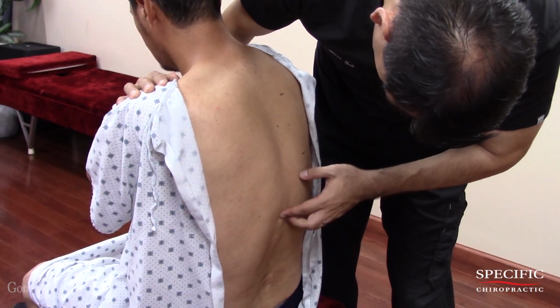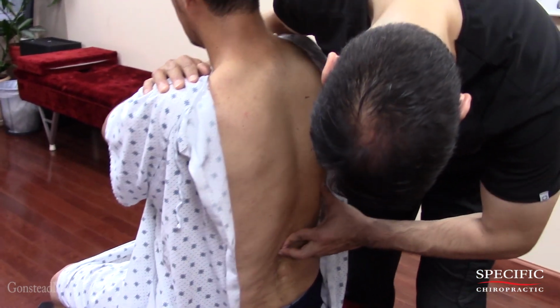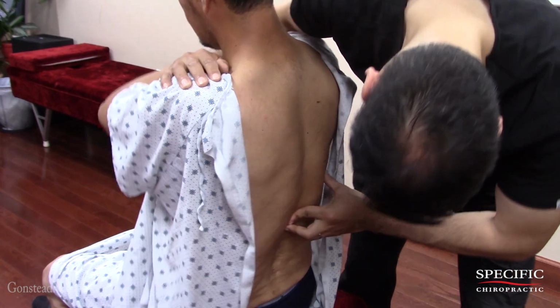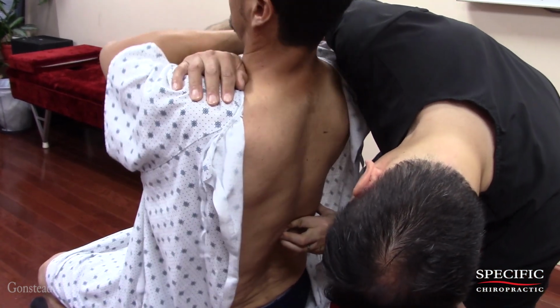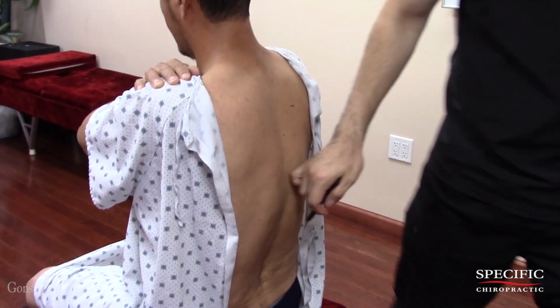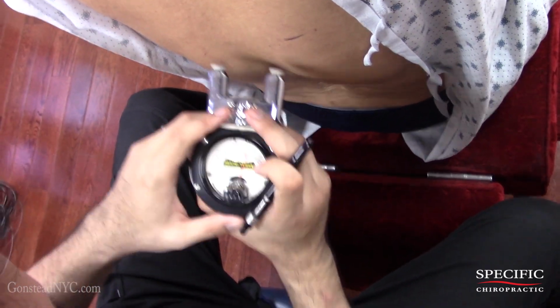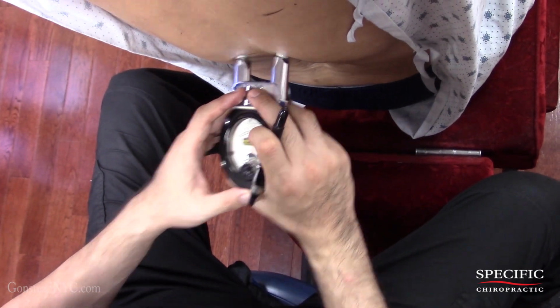Yeah. We got something here. How's that right there? Oh, yeah, there's some swelling here. It didn't show up in the scope. Let me take another look at that instrumentation. Yeah, see, this one's chronic. It's been there for so long. Yeah. It was very subtle.